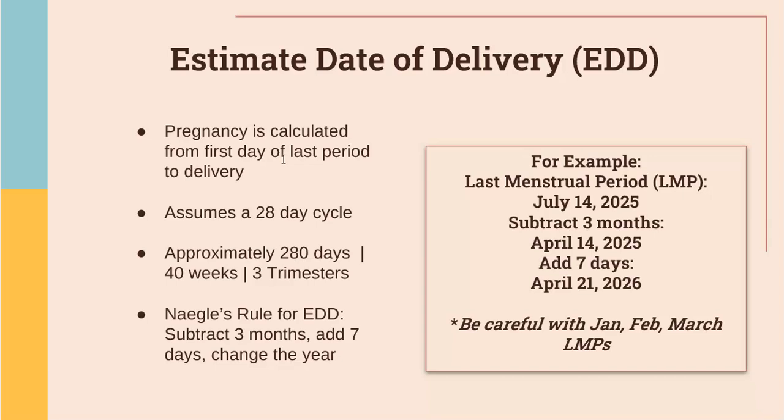So again, your last period, first day, was July 14th, 2025. You go back 3 months. So June 14th, May 14th, April 14th. You add 7 days, April 21st, and you add a year. So April 21st, 2026 is your due date, which is about 280 days or 40 weeks from that last menstrual cycle, the first day of your last period.